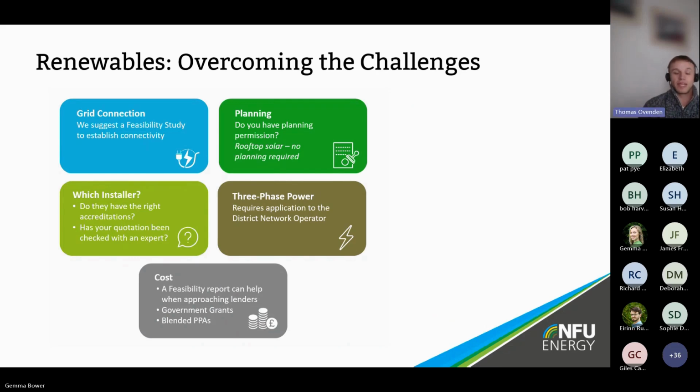So when you begin to look into renewable energy for your farm site, wherever you may be looking to install it, there are going to be challenges that you face. Unfortunately, that can't be avoided. One of the most common restrictions or challenges that many people face now is grid connections. There is obviously ongoing work to upgrade grid infrastructure throughout the nation, but your site in particular may be limited.